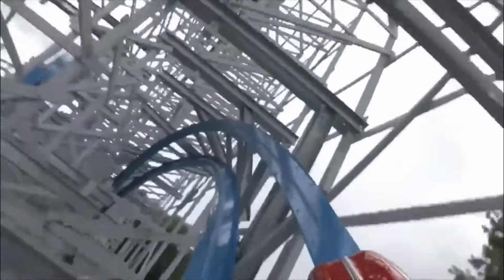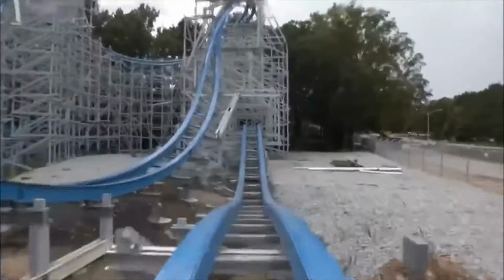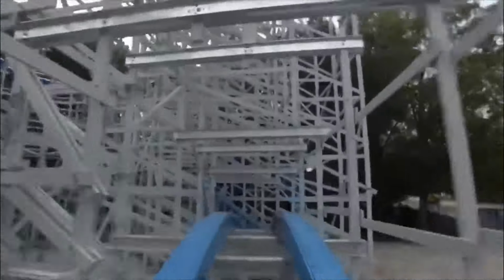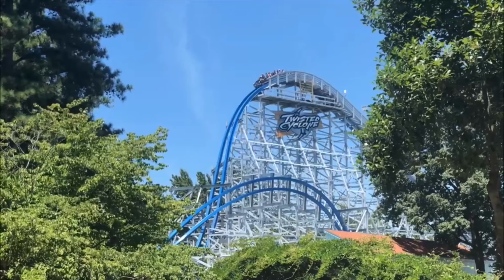You actually go through this element slower than most others, so it gives some solid hang time. You twist out of it and hit the second strongest airtime moment of the ride, a tiny little hill with strong ejector. This leads you into one more very strong ejector airtime hill, before turning left into an overbank, and the ride finishes by going up and twisting down to the right, and then going back up to the left and into the brake run, ending the incredible coaster.